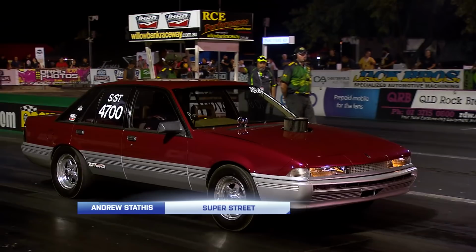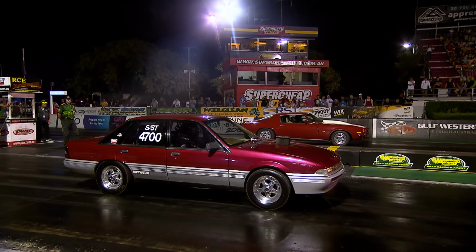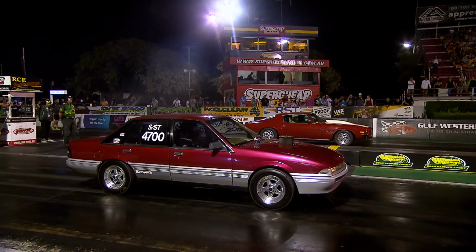He's dialing in at 10.84 seconds. To the right of screen will be Wayne Nippers in the Camaro. He's dialed in at 11.51 seconds. So it's about 0.7 of a second head start here for Wayne Nippers. You'll see him leave first, and Stathis here on screen will start the chase.